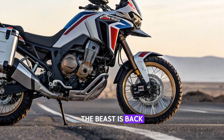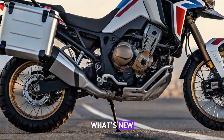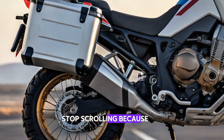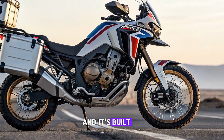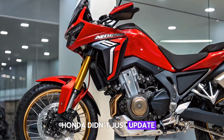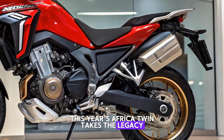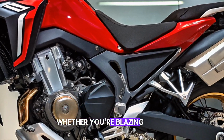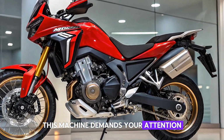The beast is back, 2025 Honda Africa Twin 1100, what's new? If you're a true adventure bike fan, stop scrolling, because the 2025 Honda Africa Twin 1100 is here, and it's built to dominate roads and wilderness. Honda didn't just update it, they refined it. This year's Africa Twin takes the legacy of Dakar dominance and adds modern precision. Whether you're blazing trails or cruising city streets, this machine demands your attention.